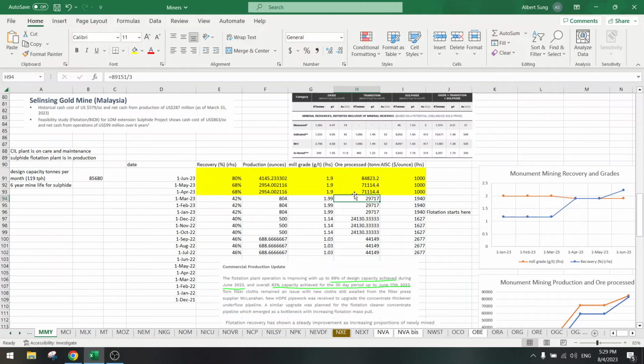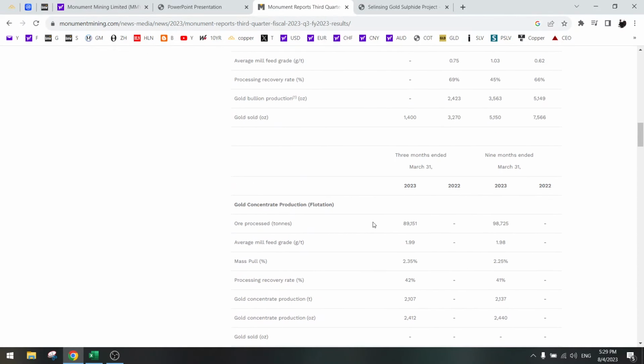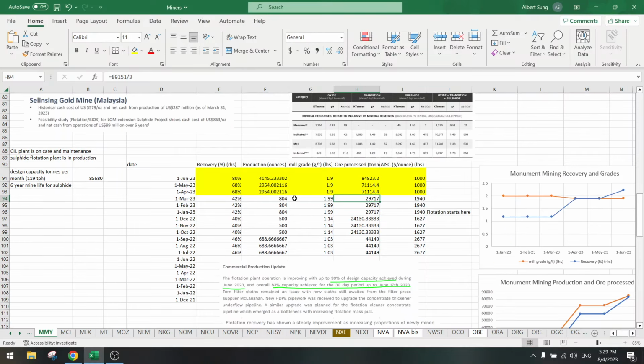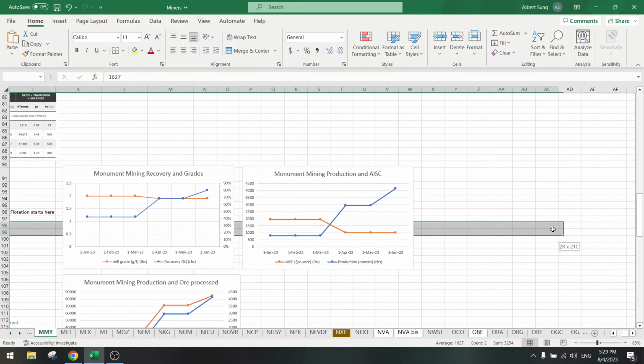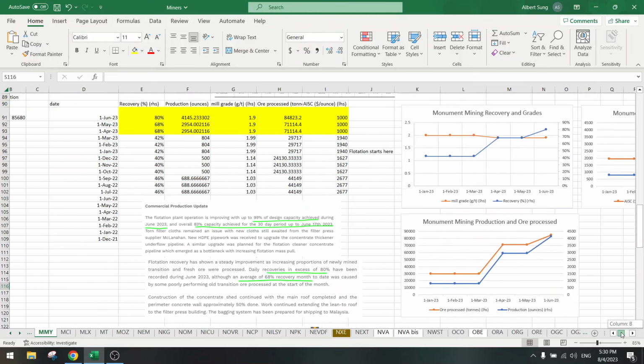So what was the tonnage in Q1? You can see it here. Ore processed 90,000 per quarter. So 90,000 divided by 3 is 30,000 per month. You can see already here, the ore processed was 30,000 and now it's 80,000. So that's almost a triple in ore processed. That's the first thing to know. They are now processing much more ore.